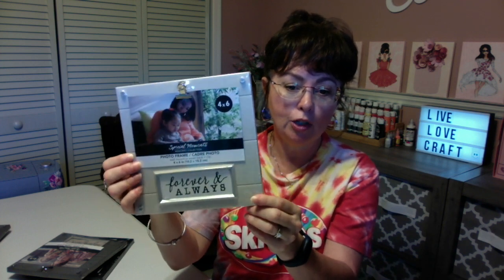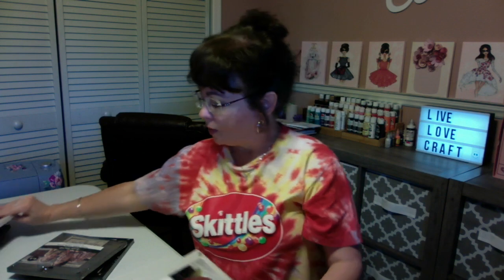It's warped. Then I got some in this cream, and it says Forever and Always. And they hold a 4x6 picture. So I got 4 of the cream, but this one is warped again. You really need to check these before you get them. So that concludes everything that I found at the Dollar Tree.